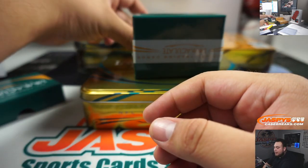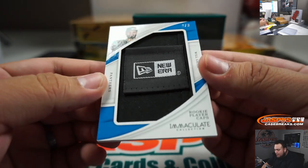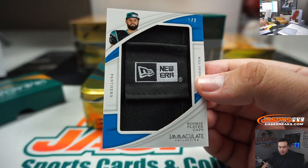Off-season is the best time to buy. Wow, look at that. Panthers, new era patch. 2 out of 3, Will Greer. Rookie player caps. That's pretty cool.